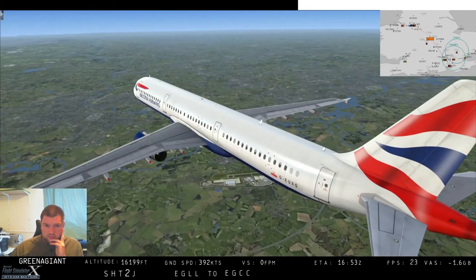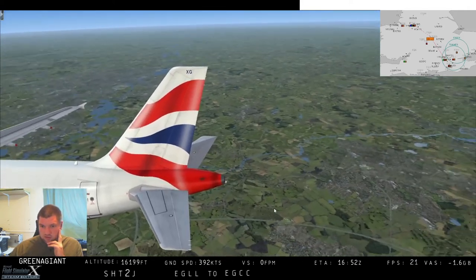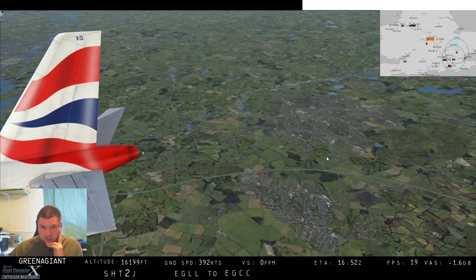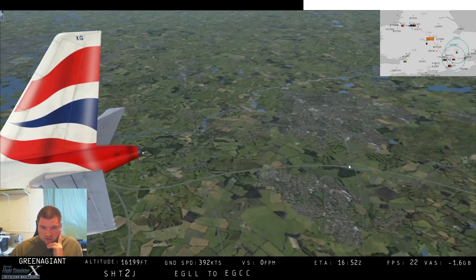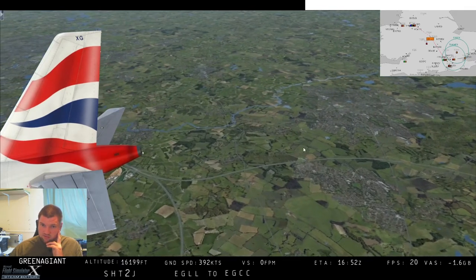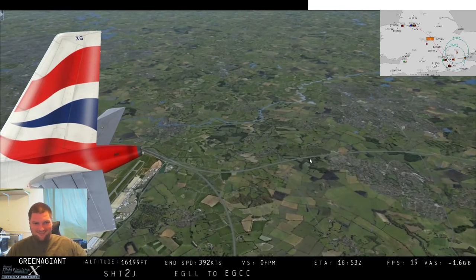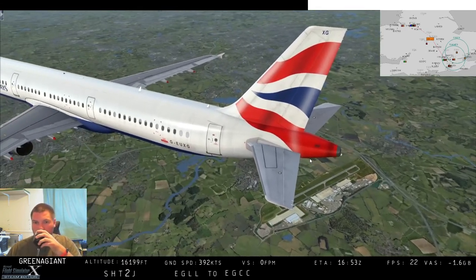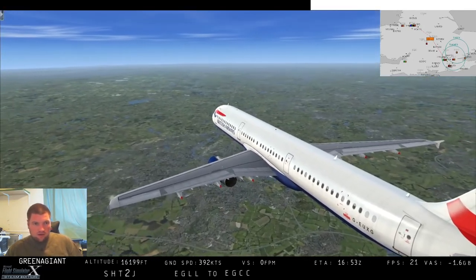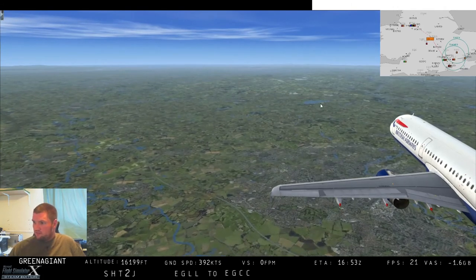So we got, oh, there's East Mids, and there's the mighty Loughborough. My house is round about there ish. Dunno, where do I live? In Loughborough. And where did I grow up? Well, over here somewhere. Where are we going? In the mighty Manchester.